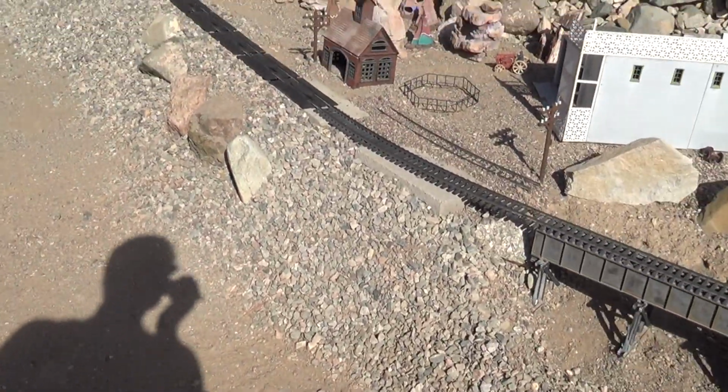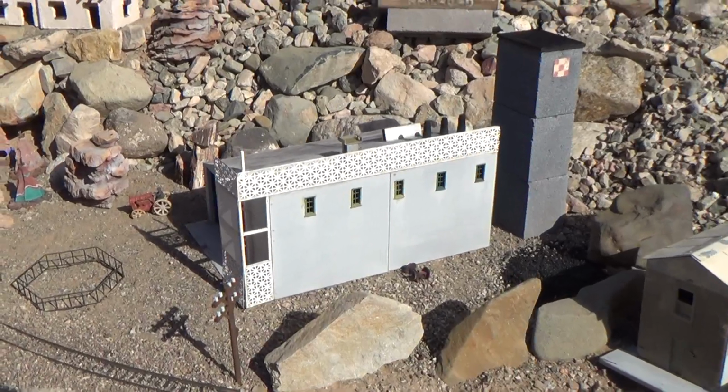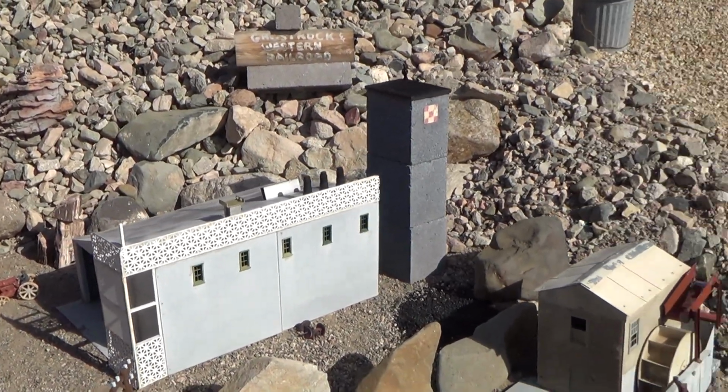The sun is low, shadows are low. You can see my shadow here. Hello everyone. Yep. This is the Ghostrock and Western Railroad, 2013, November 20th, 8 days from Thanksgiving.